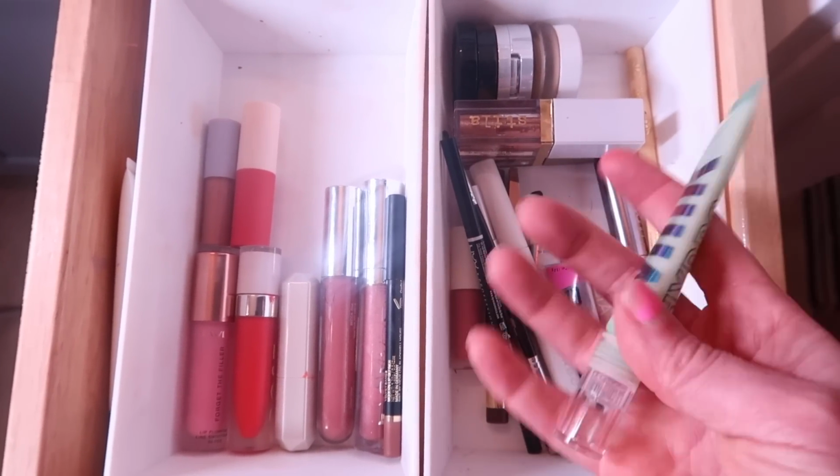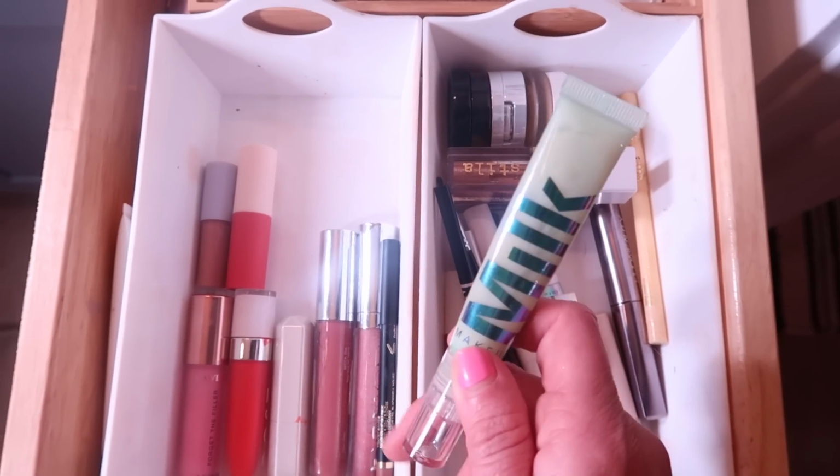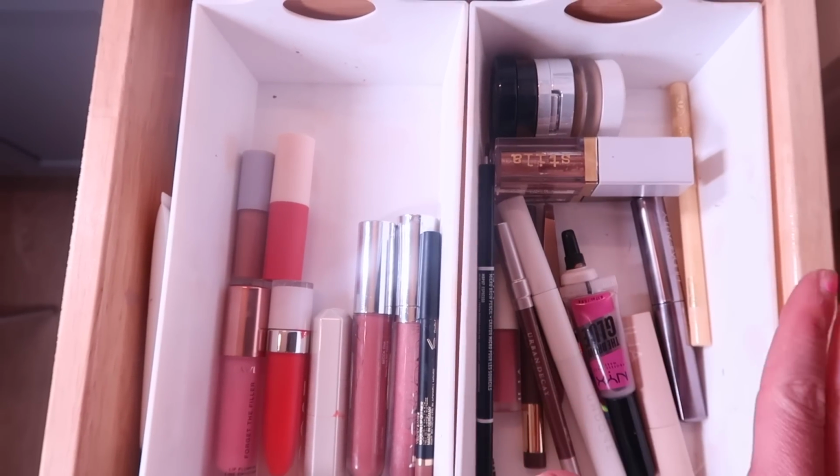I'm unofficially trying to pan the Milk Hydra Grip eye primer, but I use this as a concealer primer just to try and get use out of it, so I'll keep this in as well. A lot of this stuff will probably stay in.